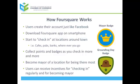You create your account and you start to add friends if you want. The biggest thing is that it's pretty mobile driven, so you need to download a Foursquare app on your smartphone, whether it be a BlackBerry, an iPhone, an Android phone, and start checking in at locations such as cafes, pubs, banks, anywhere you go, to the gym. As you check in, you start to collect points and badges for specific locations, or if you go to a new location, you start to earn more points, and you can become mayor of that location if you've been there the most. And users can even receive incentives for checking in on a regular basis.